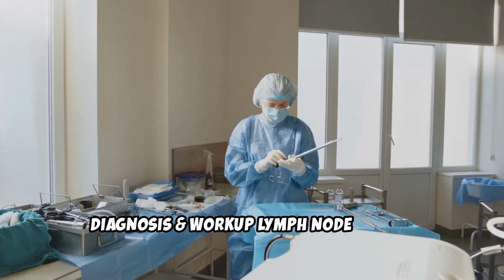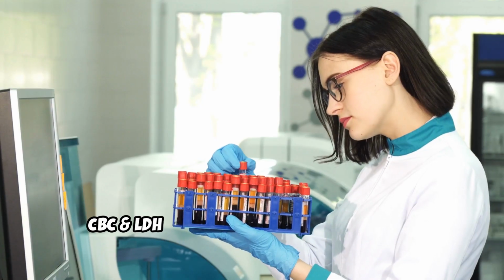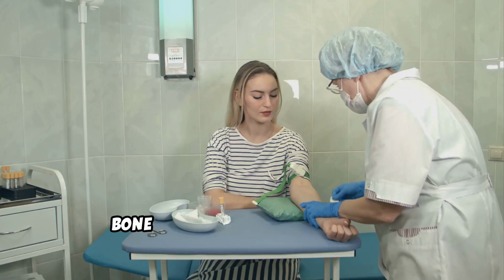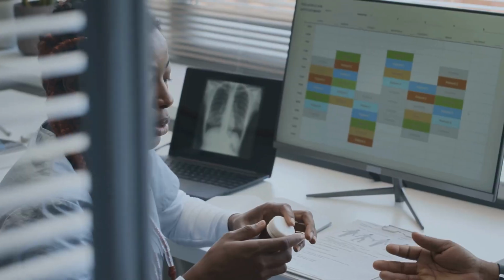Diagnosis and workup: lymph node biopsy confirms diagnosis and type. CBC and LDH levels assess organ function and tumor burden. PET-CT scans determine spread and staging. Bone marrow biopsy, especially in advanced or high-grade NHL.